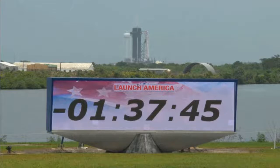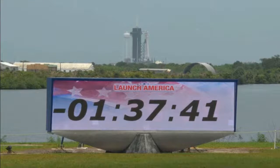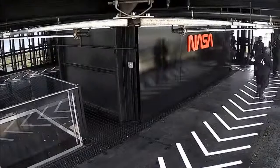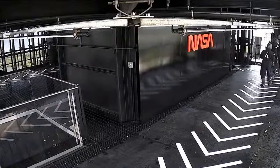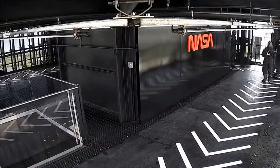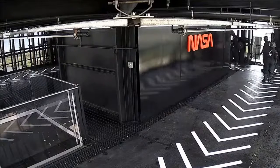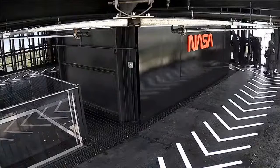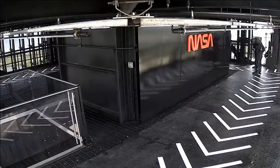I mean, the COVID-19 situation has been just a tough time for people stuck inside, homeschooling their kids, still trying to do their jobs. And so it's really cool to be able to watch this happening. And we see the pad closeout team. It looks like they've left the white room and they've already come down the crew access arm. So they are getting ready to leave the pad now.